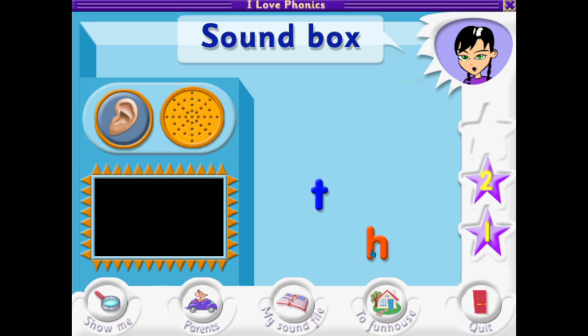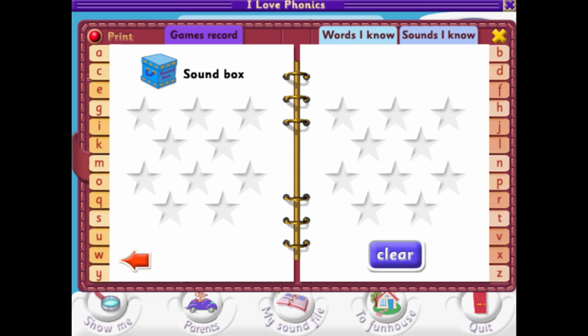Click on the ear to hear a sound. T. Excellent. And you won all the stars. Excellent job. So here's a star sticker, too.